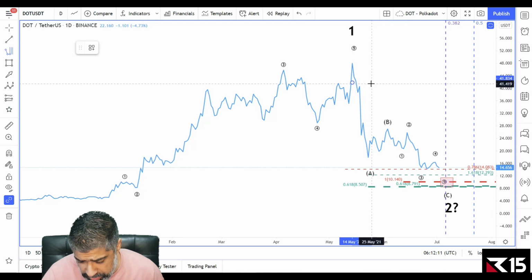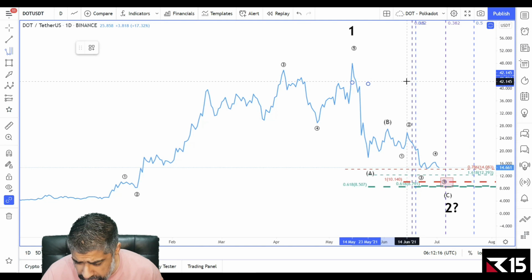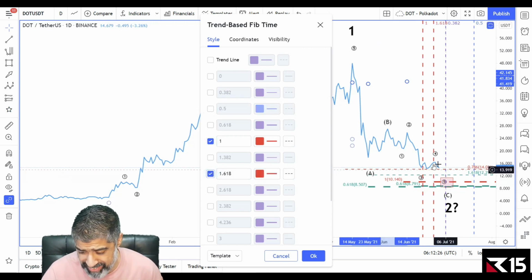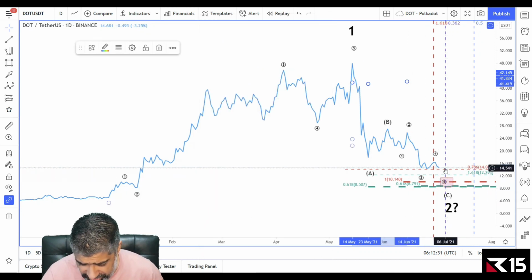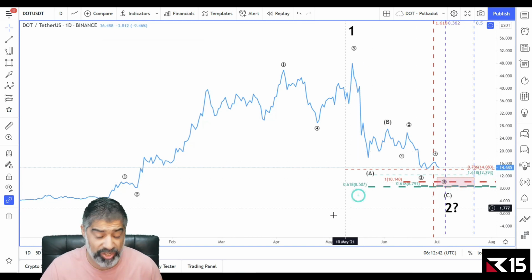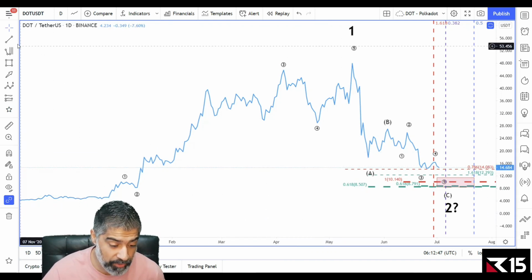We can measure how long it took to do this wave A and the wave C. More often than not, the most common is 100%, but the maximum tends to be 1.618, and we can see that's in that zone over here. So now we're likely to see a correction in this zone. I'm going to broaden this, even though we've passed this date already, to here. So by or before the 22nd of July, we should see the correction of Polkadot complete. If that's the case, what's going to confirm it?